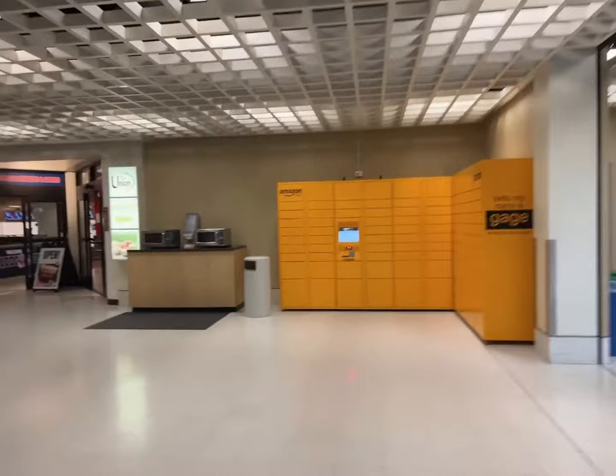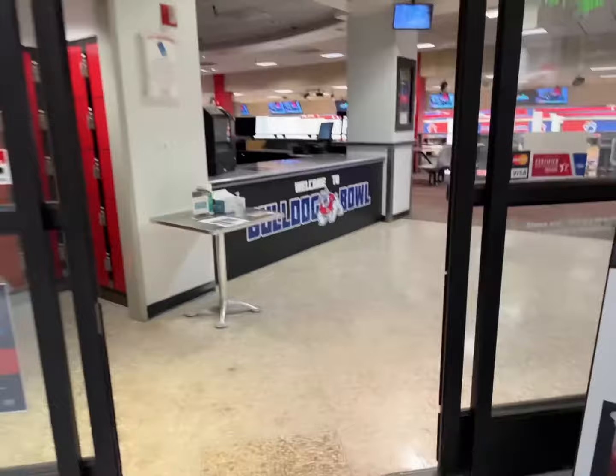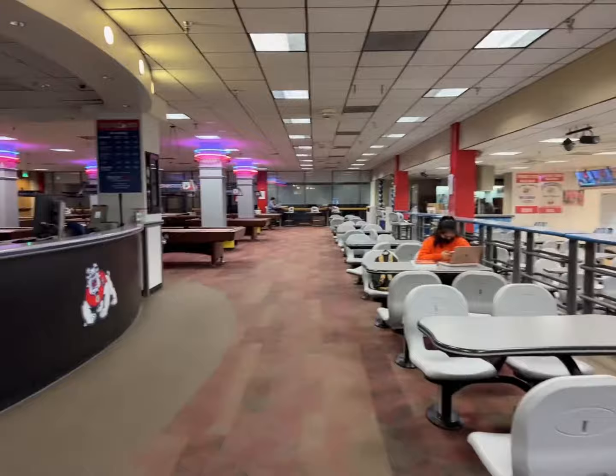Amazon lockers. Oh, I forgot to tell you something. Not only does it have eating points, but also there is bowling, so you can just come here and do bowling. I used to come here quite often. I'm not very good at it, but yeah, I used to enjoy it with my friends.